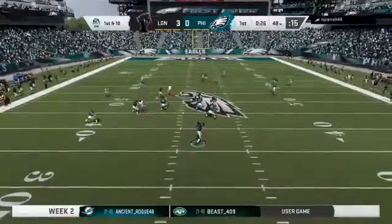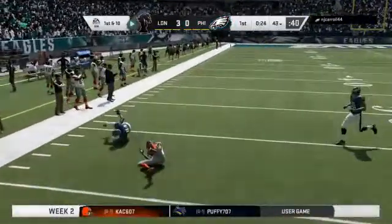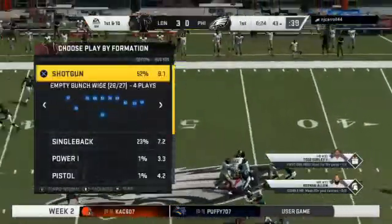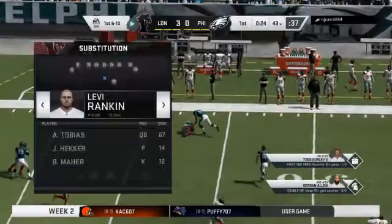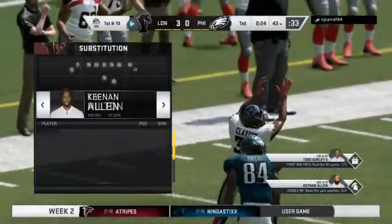Wentz now on first down. Is this intercepted? It is. It's intercepted. Picked off right around the 43. And the possession is theirs at their own 43-yard line.